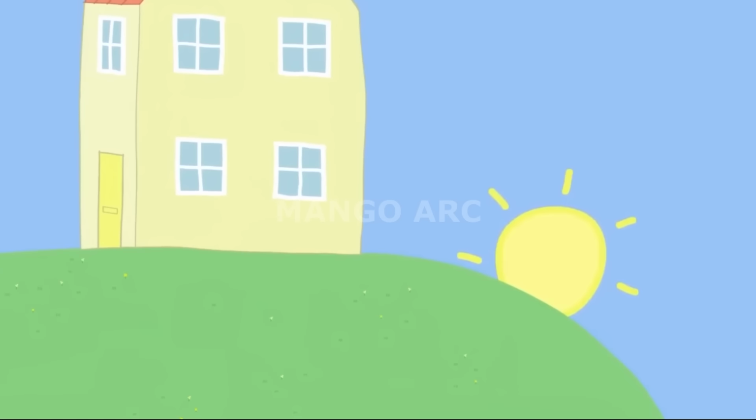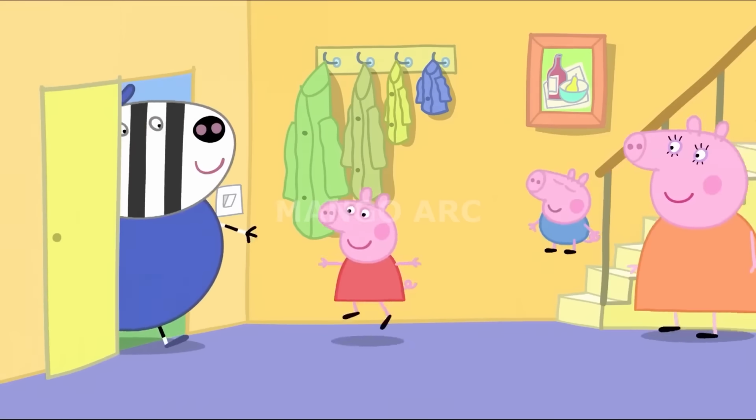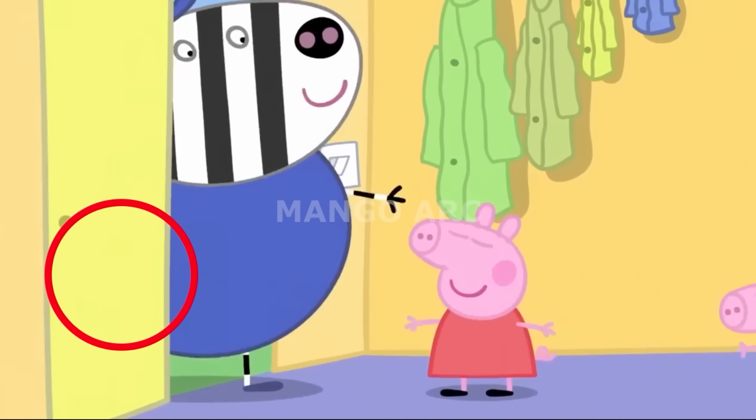But now the sun's coming up from the other side. What's it doing on the right side? For the rest of the series, it's been rising from the left. And that door slot for the mail? It was never there. But maybe they just added it so that later in the episode a letter would go in it? They didn't even add that slot further into the episode.